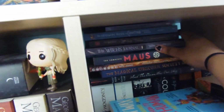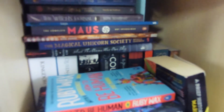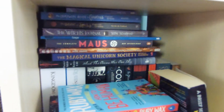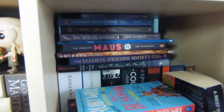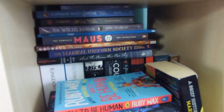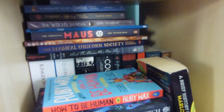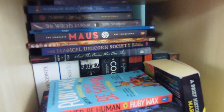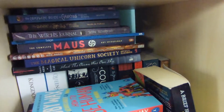Oh, I think I forgot to count this one over here, so this might be 25 books. Saga Volume 5. I'm actually needing to read Volume 4 before I can read Volume 5, but that is the other one that I saw when I went book shopping recently, and I decided to pick that up. The Witch's Journal by Celine Silverwind, The Book of Spells, which is a vintage edition by Nicola D. Pulford, The Complete Guide to Chakras by Walters, The Little Book of Crystals by Judy Hall.